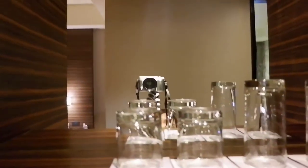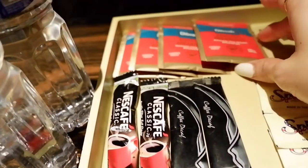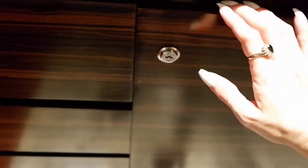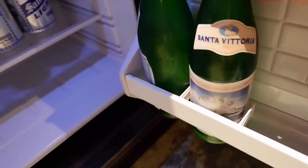On this side, we have a full-length mirror. Nice. There's glasses. There are more glasses, kettle and cups. Bottled water. We have coffee, tea, sugar, creamer. Okay, so let's open this cabinet here. There's a mini refrigerator. Oh, nice. So there's beers and mini water. Empty drawer. Another empty drawer. And more empty drawers.